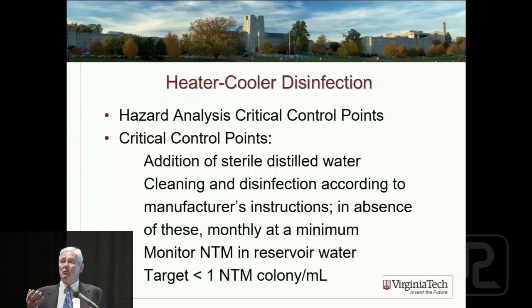Now, FDA is really worrying about what kind of numbers, because there is no guidance. It would be crazy to think that a heater cooler could be sterile. As you all know, it's just going to be impossible. Can you completely disinfect a heater cooler? No, you cannot.